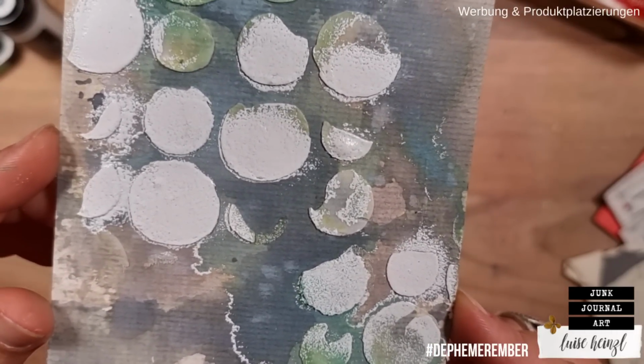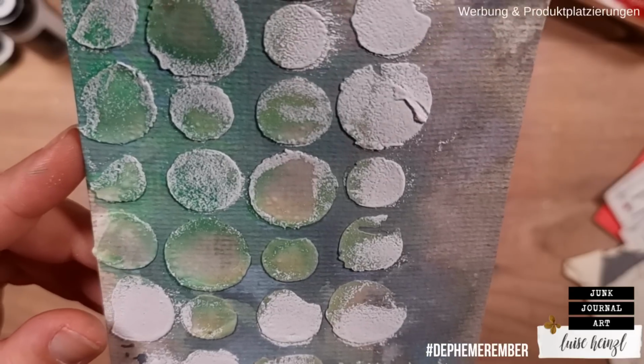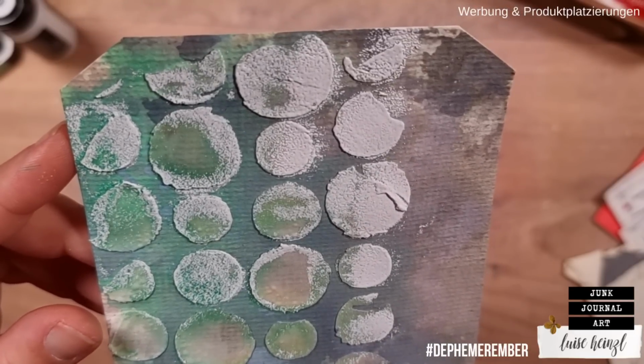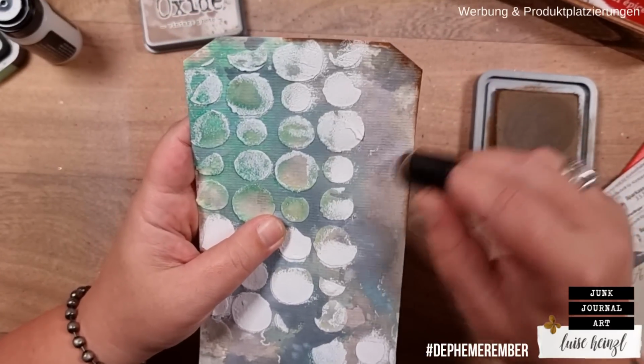I was really surprised about how this background came out. I'm really happy with this and I love this texture and all of the colors that look really, really interesting to me.